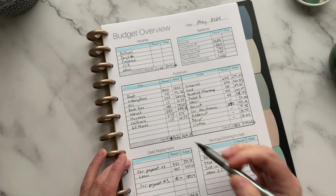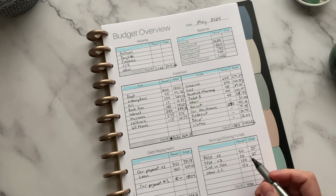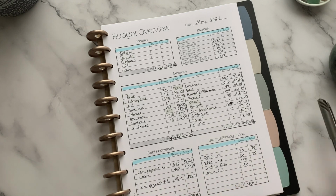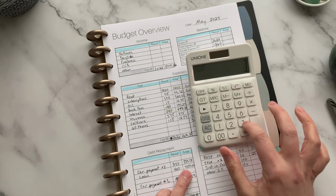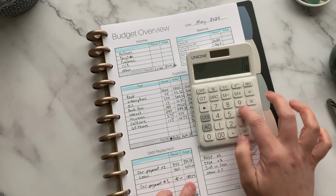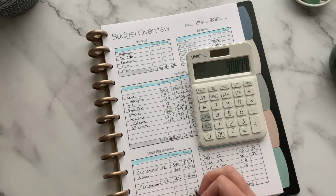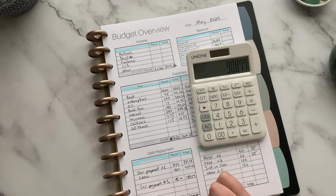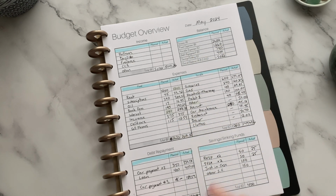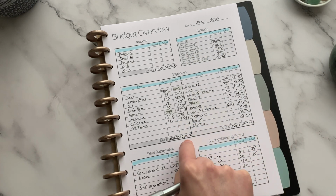Okay, so $169.59. Please excuse my messy writing today. I have no excuse, it's just messy. I don't know what to tell you. Okay, so this needs to be updated. So we've got 339.18, 400 plus 169. So it's actually $908.77. So we're over here, we're over here, we're a little bit over here.